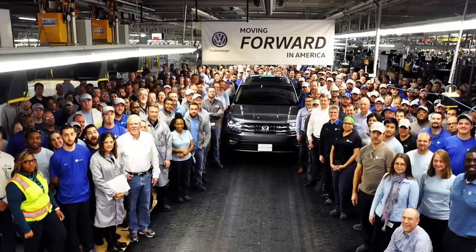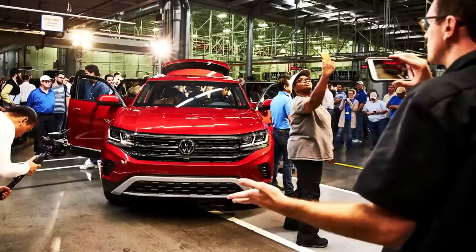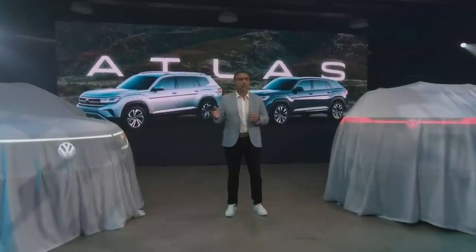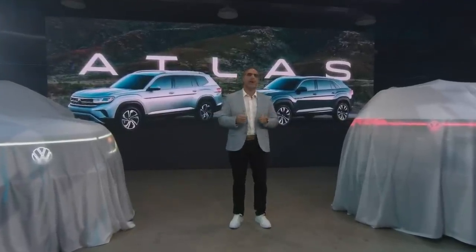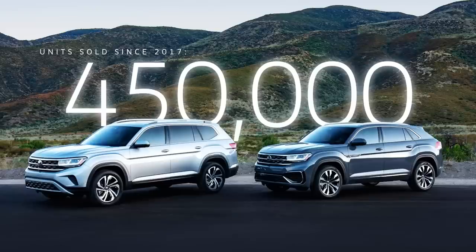We also announced that we'd be manufactured in America by hard-working Americans at our plant in Chattanooga, Tennessee. And Chattanooga has become the heart of our American SUV story. In 2020, we started another chapter where we began manufacturing the 5-seater Atlas Cross Sport down here. And these two SUVs changed the position of Volkswagen in America, improving our brand image, boosting sales, and making us a viable company. And since 2017, when the first Atlas went on sale, we have sold more than 450,000 units.